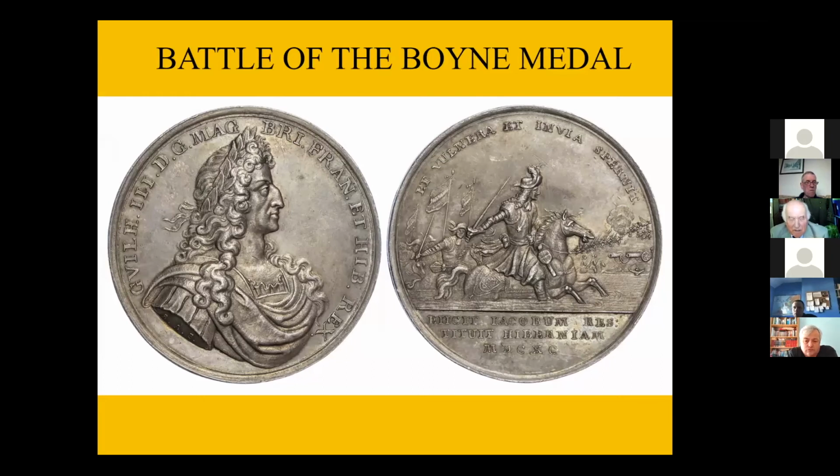But they're expensive. You can get Battle of the Boyne medals as cheap as £100, and the very good examples up to £6,000. In fact, this one was sold for £6,240, made by a Dutch artist, Jan Luyken.